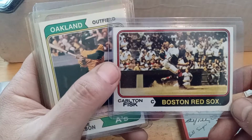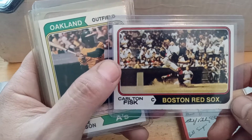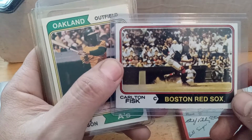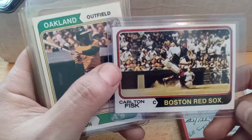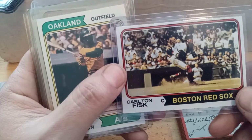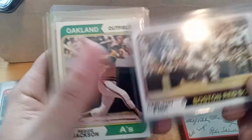But it's funny when you talk about the 75 series. I'm sure from a Cincinnati perspective, everybody talks about the fact that the Big Red Machine won the World Series. But from a Red Sox perspective, you hear a lot about Game 6. In fact, there was a book written about Game 6, not Game 7. Just funny how that worked out.